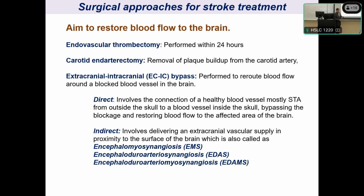The already established methods to increase the blood supply are endovascular thrombectomy and carotid endarterectomy. As you already know, they remove the clots from the carotid artery, or endovascular thrombectomy is just the retrieval of clot like we do in the heart. The same way we do it in the brain too. But the thing that I'm going to explore more is the extracranial-intracranial EC-IC bypass, which is actually a technique to reroute blood flow to the blood vessels in the brain.